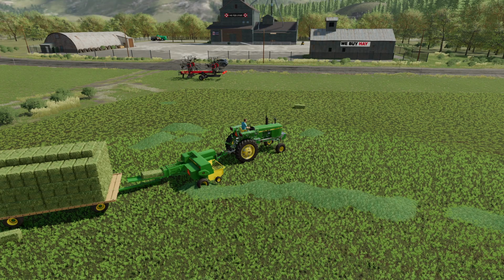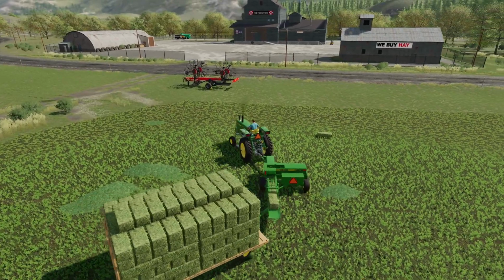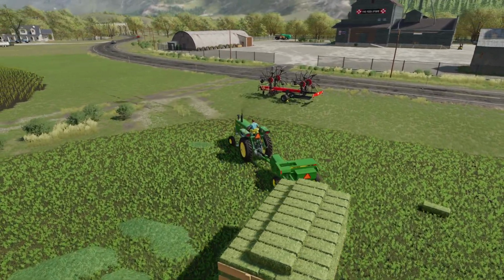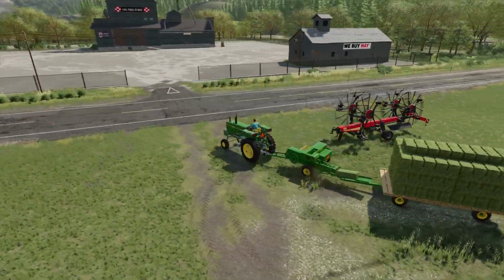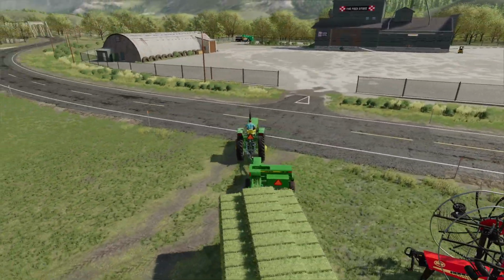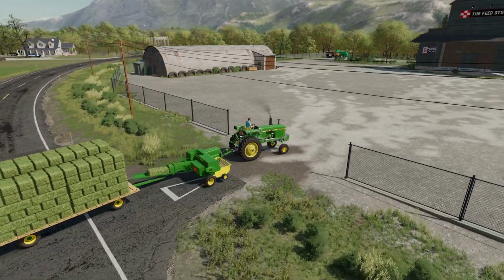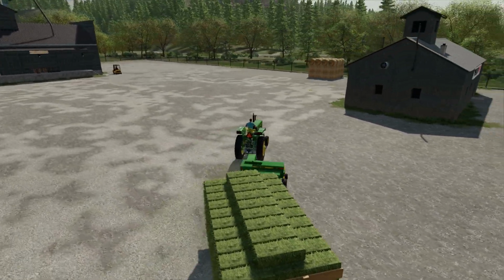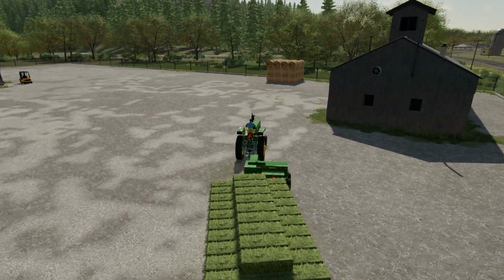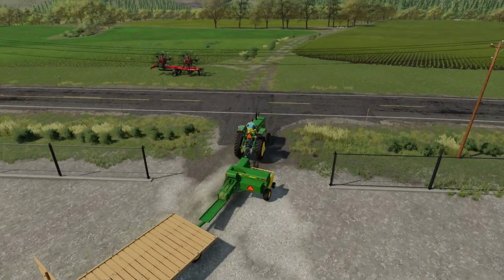So, actually, you know what? Let's just go ahead and take this across over to Cliff, and we'll get it sold. Since we are this close, I can just drag the baler across the road here. Alright, let's get this sold. $97.52 for that load of alfalfa hay.